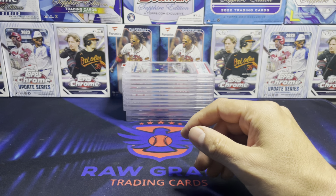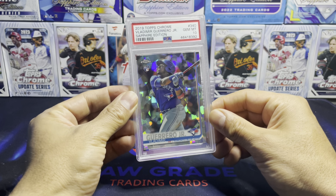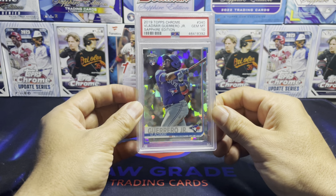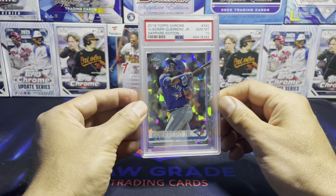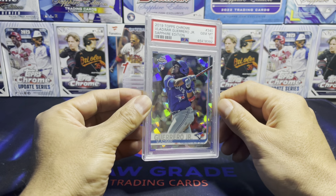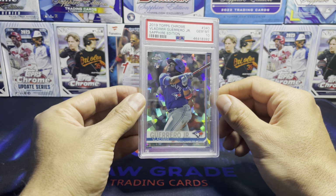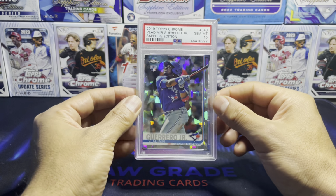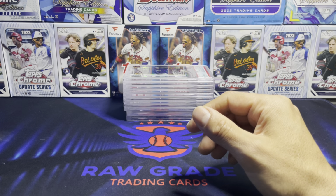So let's keep it jumping here, and here we're gonna see the Vladimir Guerrero. Now there's a couple guys that I don't have of. I want to collect, and obviously it's hard to collect everything, but I kind of left Pete Alonso out of the picture here. But I do have a Vlad Sapphire, and his stock is a little bit down, but still, he's one of my favorite players that I like to collect. I have several of his rookie cards.